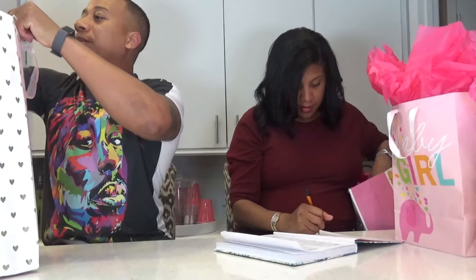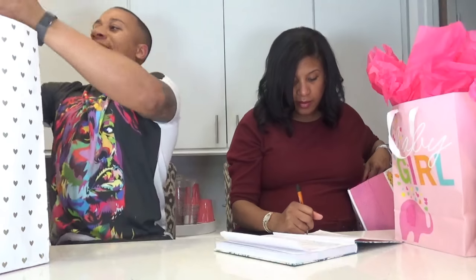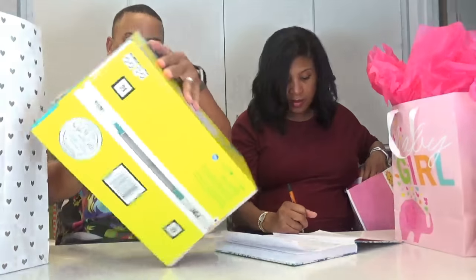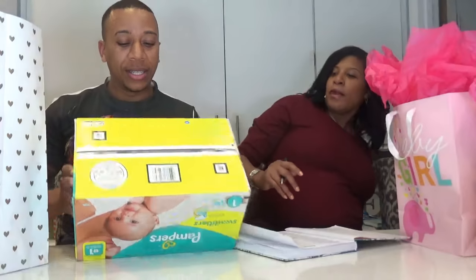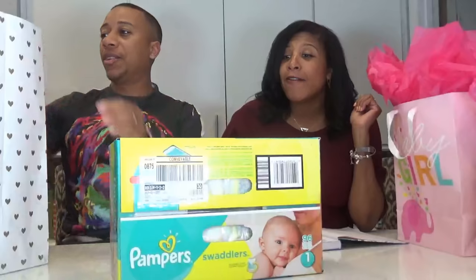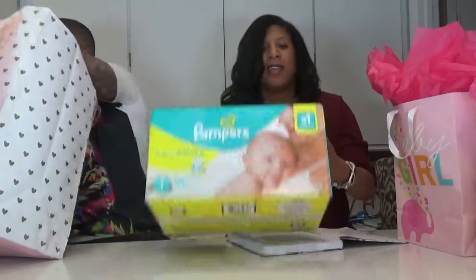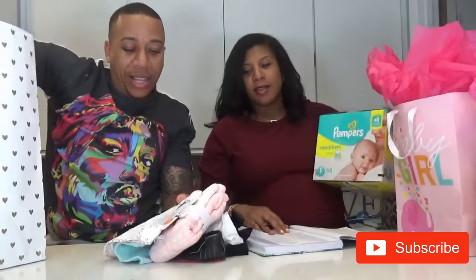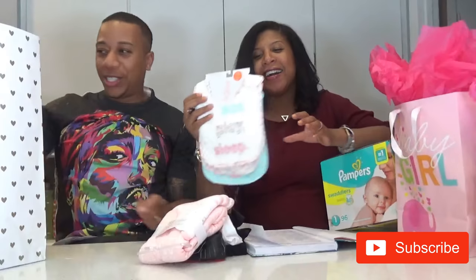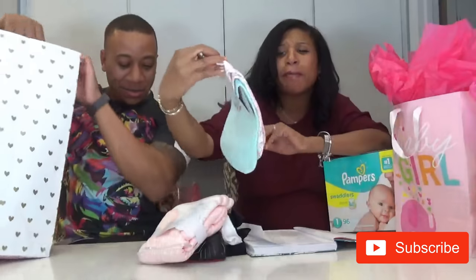All right. This is from Cece and Norman. All right. Swaddlers. We got some diapers. You can never have too many of those at all. Favorite. We got clothes in here and there. And shoes. These are so cute. We got some bibs to eat, sleep, and play. She got her first red bottoms.